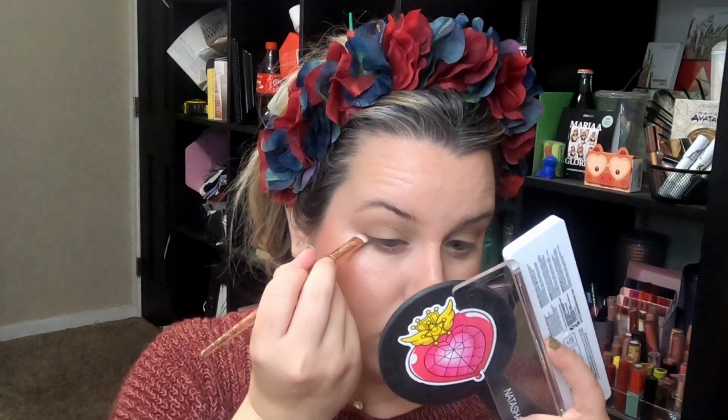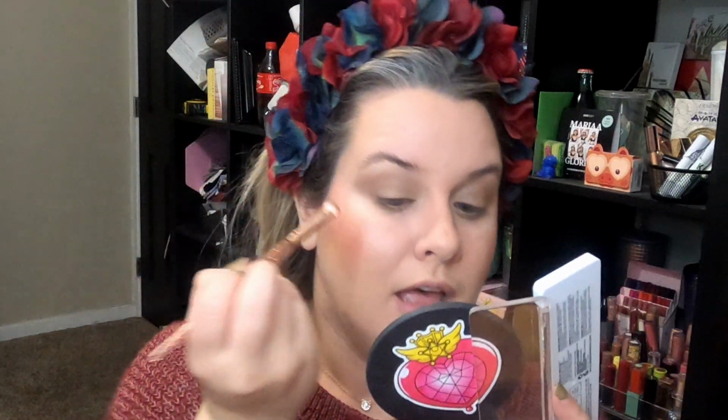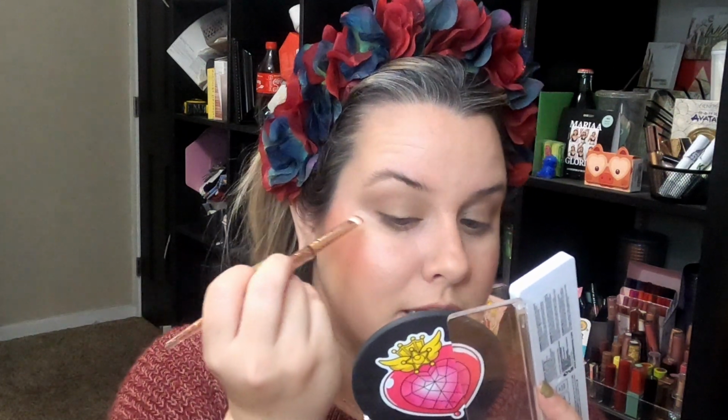I also, while I have my flat brush, I'm gonna come into this darker one, which I believe is called lash line. Light bulb. I'm putting this on my upper lash line, and either one, the upper or the lower, they are lash lines. It's been a day, okay? You know, my mind is just not all there. And I just tap into it a smidge. Don't rub it. Tap it. And then we come in here and tap the pigment along the line. That's it.